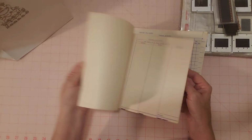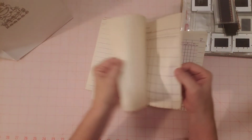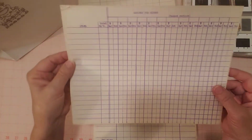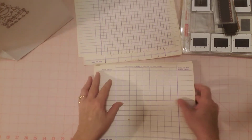And so, oh, look at this. There's some different paper under here. I didn't see that. This just has columns here. Space for notes. So I just thought this would be fun, different types of papers to put in our journals, or in my journals. I might have enough to share here. This one has little bitty squares. That's cute. Very purple there.